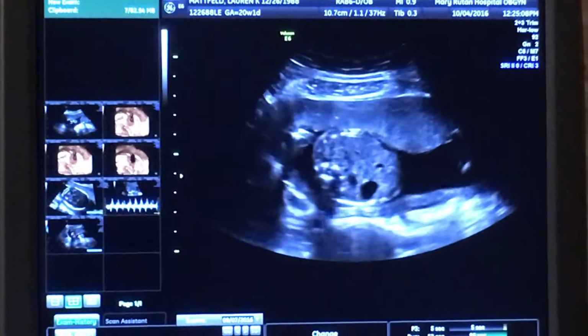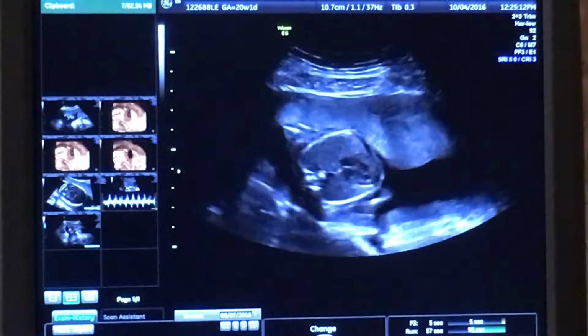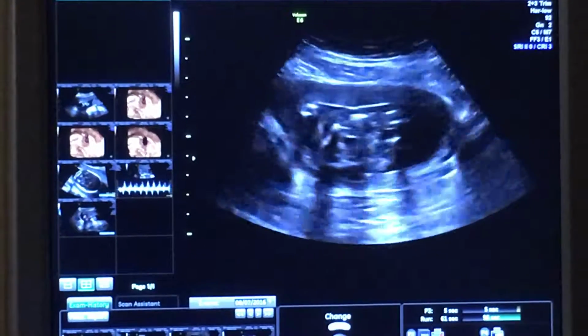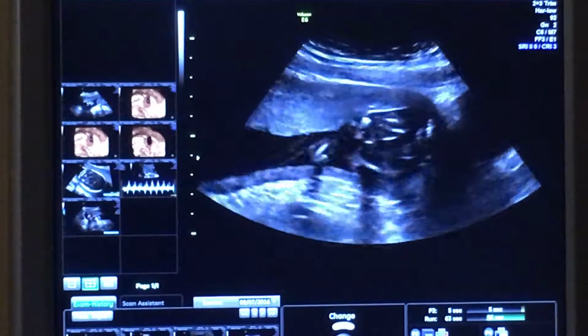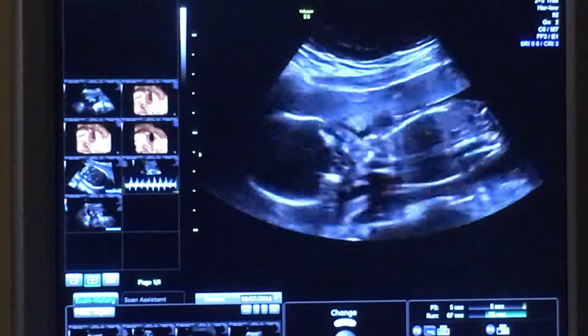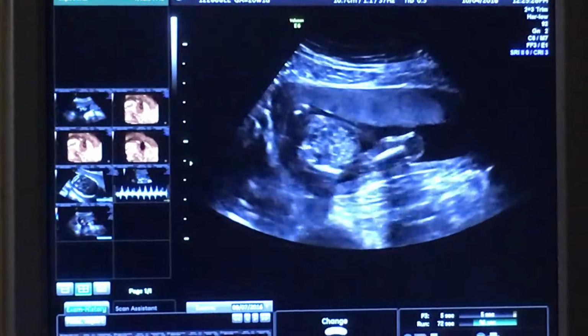I did tell you, the more we like somebody, the less good pictures we get, right? I had to scan Dr. Casale like every week for 10 weeks just to get her one picture of her baby's face. You got a decent one last time. Just show your parts, kid.